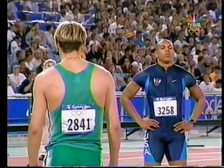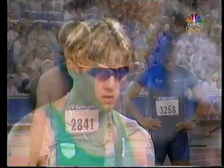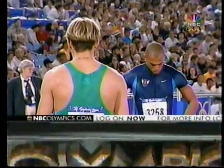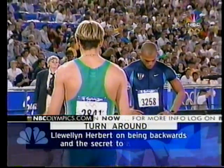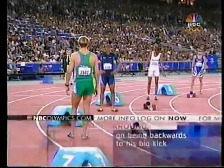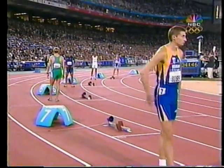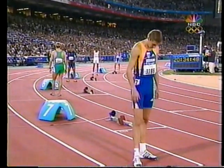And Llewellyn Herbert, they call him, or we call him anyway, backwards Llewellyn. He focuses by facing backwards by the starting blocks. He has become the favorite now by virtue of coming out of lane 6. Angelo Taylor, who was one of the favorites, didn't run well in the last round and got that inside lane. Men have won from lane 1 before, but only once, John Akii-Bua in 1972, and Angelo knows that.